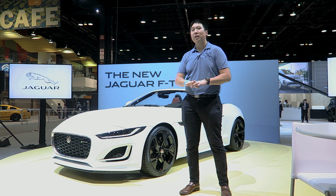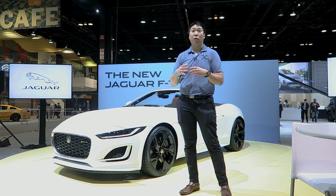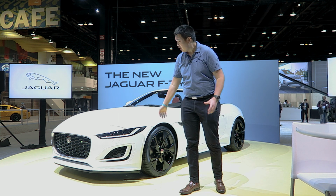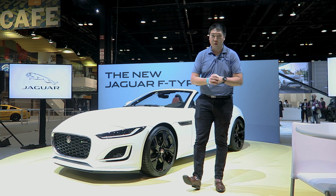I'm not 100% in love with the way the front end looks because I think the first generation Jag F-Type was one of the best looking sports cars that's been designed in many, many years, but this is the new front end that you get with the F-Type.